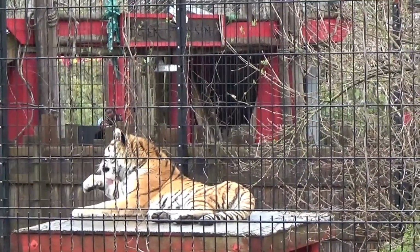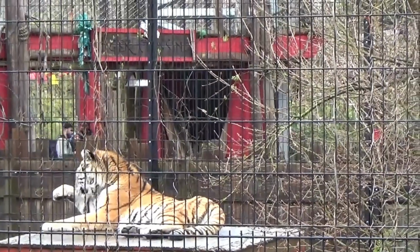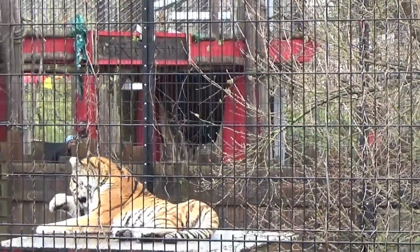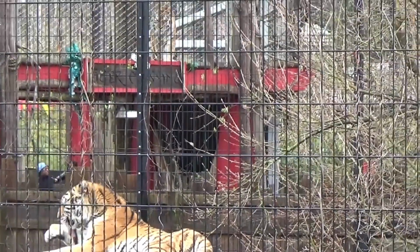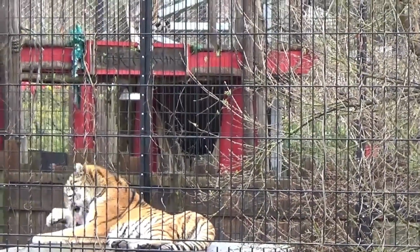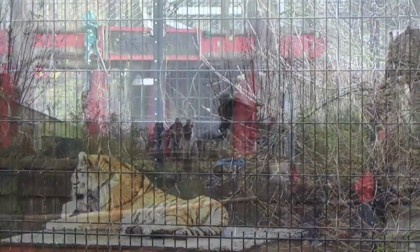Tigers are the largest species of cat, and their fur may look fluffy, but it's actually coarse. You would not want to be near one at all. They're very dangerous.